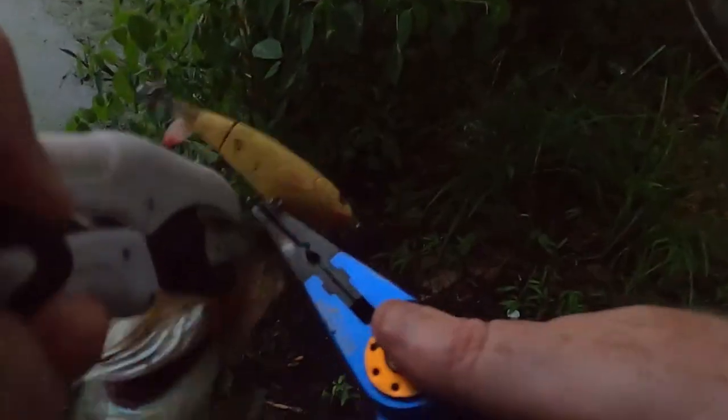Okay, a little topwater action. And I am not messing around getting this thing out. Nothing huge, but hungry. I'll give you a good look when I unhook him. Yeah, he's hooked in the mouth, but also hooked in his head somewhere. Oh, not even.